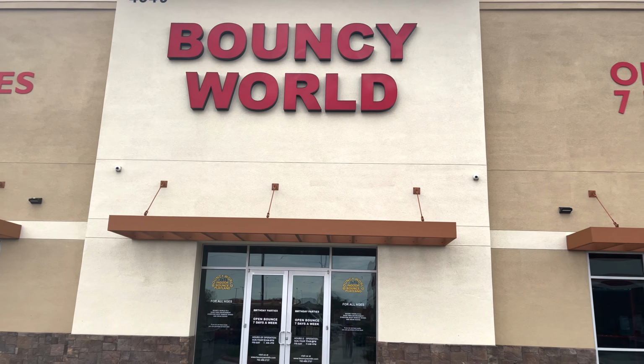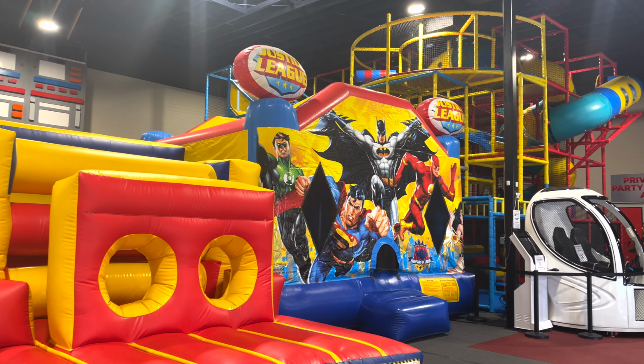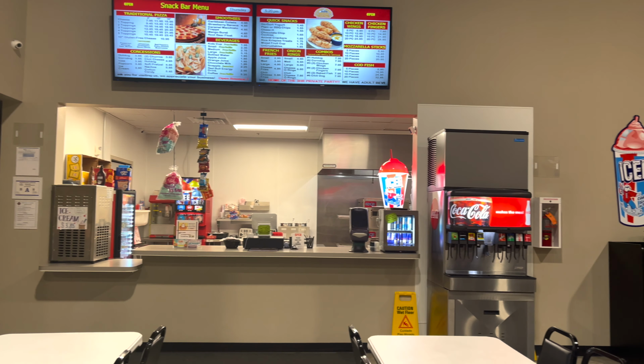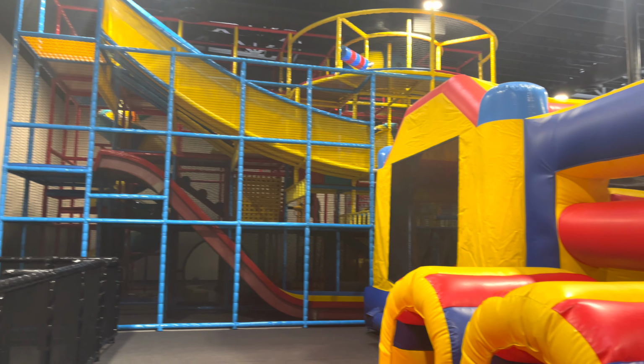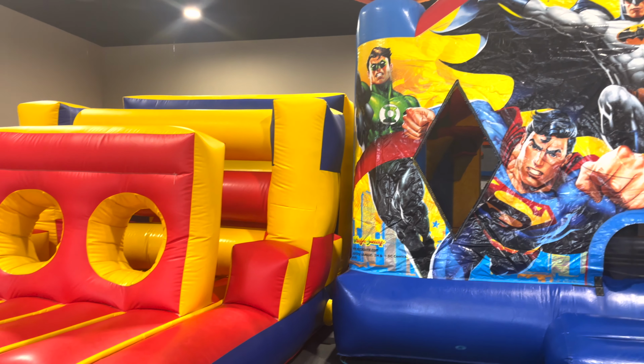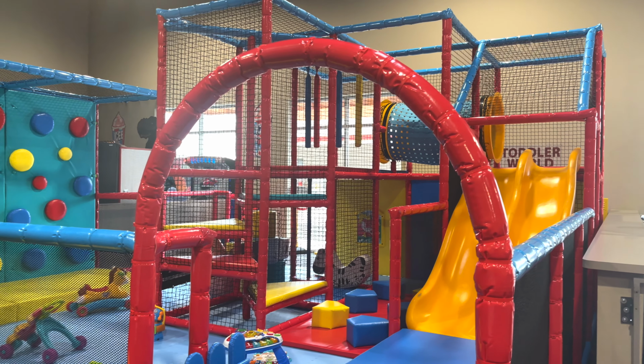Up next, we have Bouncy World, which is an indoor bounce playland. Not only does this place have a bunch of bounce houses, but they are also in the midst of adding their own climbing wall, and they're adding slides. But the fun doesn't stop there, because they also have a food court and a small area for an arcade.